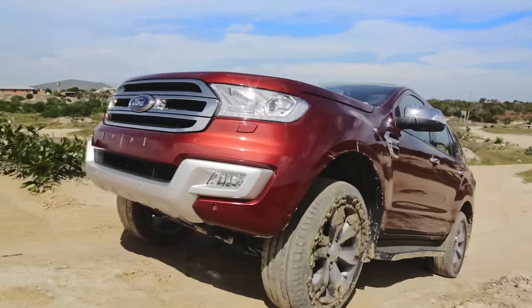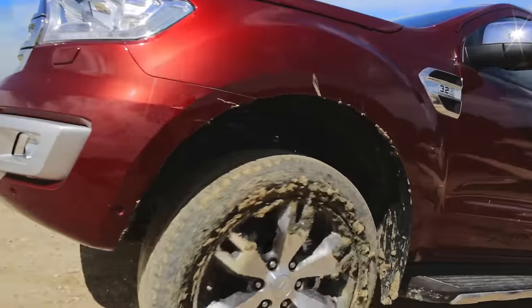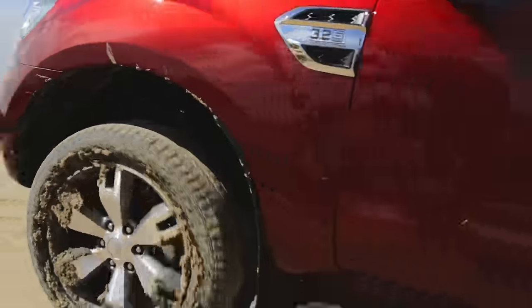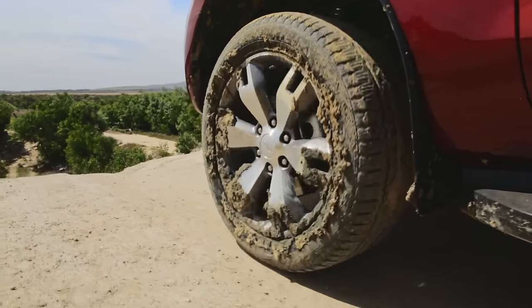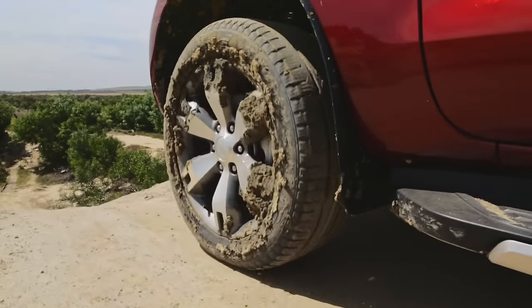Now that my confidence levels have been boosted by the capabilities of this new Ford Everest, I'm going to tackle the biggest obstacle on this side of the Melk Boss Park. Right, it's a big hill. This side of it's not that scary. The other side of it's terrifying. It's very steep. It's got huge divots, which are going to swallow this car's huge 20-inch tires. The car's gonna go off balance. I think this is a bigger test of me than the car.